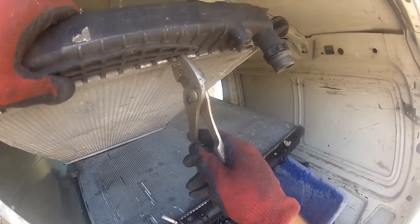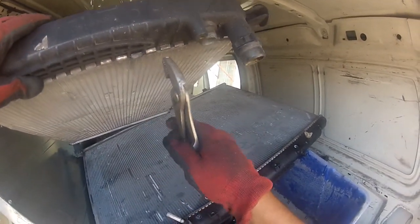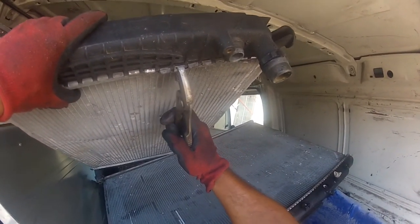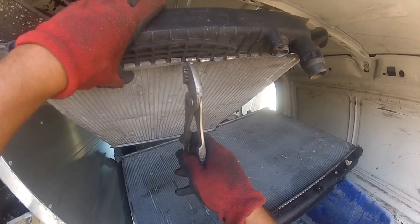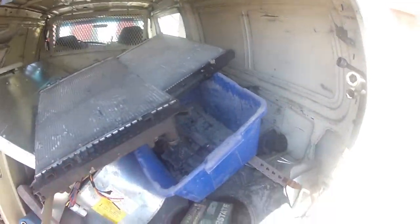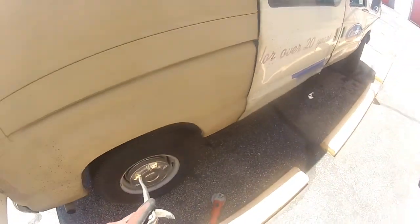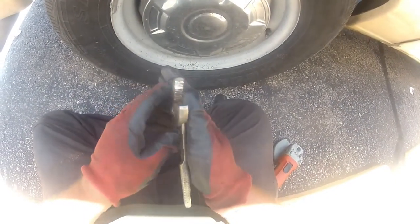So basically I just want to come in here and grab. Push it in, grab it. You see how that works now? It grabs from the back and not the flat part. Here, put it on this side. Push down. Yep, that works a lot better. So now all I want to do is clean up this other side and we're good to go. And then I'll take a file to it and go from there.